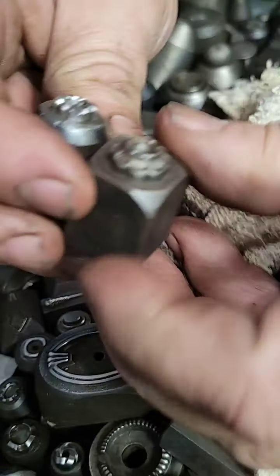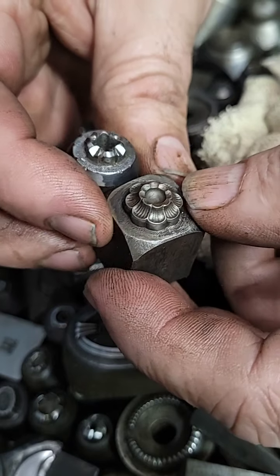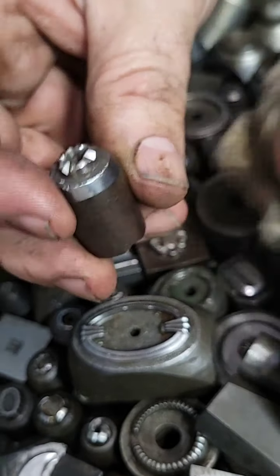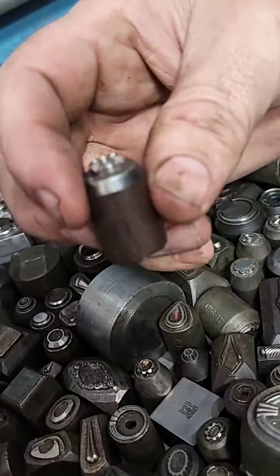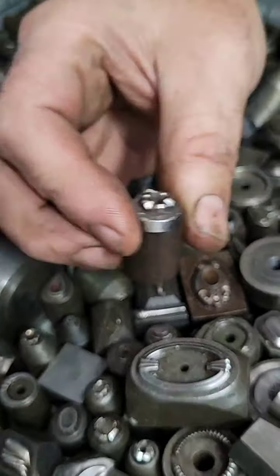Look at this one. Here's another one. These are beautiful, just little accessories. So I'm going to pick out some stuff that's going to be easy for you guys to use, and it's not going to break on me.